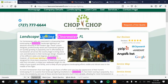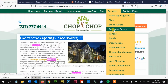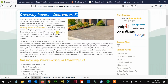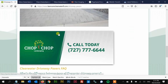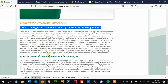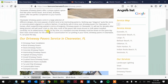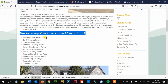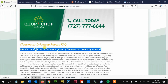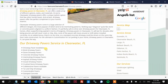Get those headings unique for every page. So if we go over to, say, driveway pavers, we got driveway pavers, Clearwater, main heading for the page. Google looks at these and it gets a sense of what your page is about by looking at the headings. Okay? So make sure you're using them. There's different ones. There's the main heading for the page called heading 1. There's a subheading called heading 2, and then there's a smaller heading called heading 3. Okay, H1, H2, and H3. Use them on your pages. It is good for your SEO.